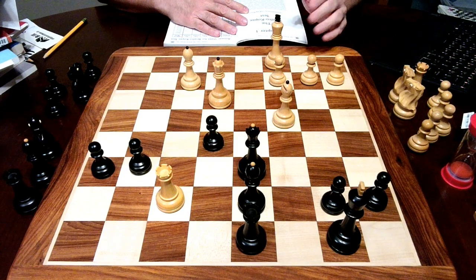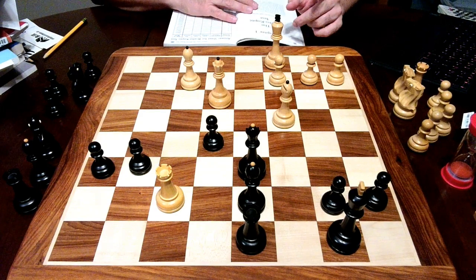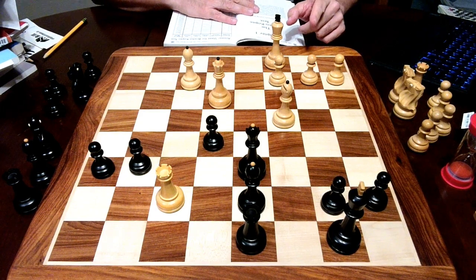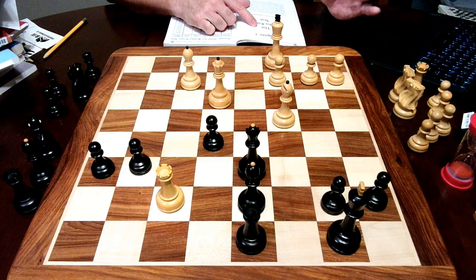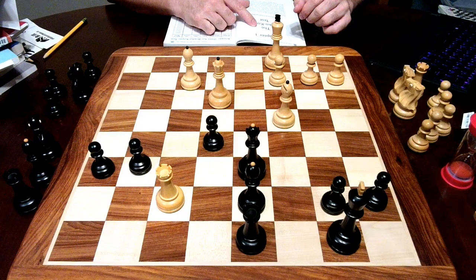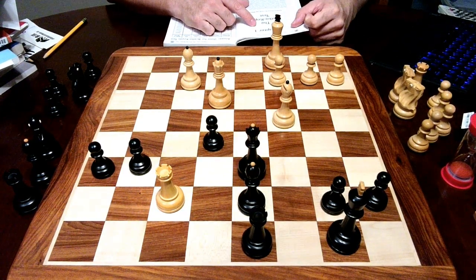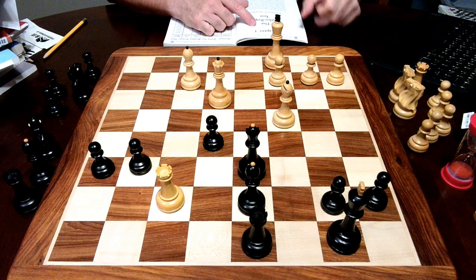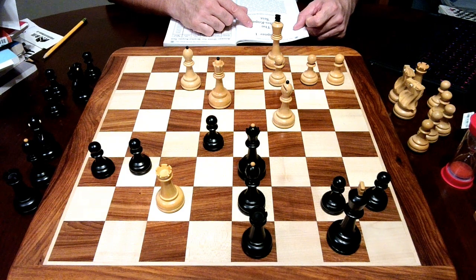Okay, so this is position 1 of the Kopec test, and it's black to move. Now let me read you the instructions for taking this test, only one time. For each of the following positions, you are allowed a total of 2 minutes to select your preferred moves and to write down up to 4 choices in order of preference.